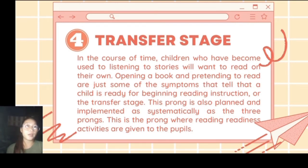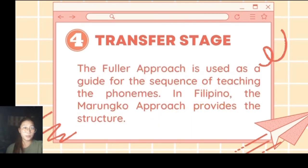So, the last prong is the transfer stage. In the course of time, children who have become used to listening to stories will want to read on their own. Opening a book and pretending to read are just some of the symptoms that tell that a child is ready for beginning reading instruction, or the transfer stage. This prong is also planned and implemented as systematically as the three prongs. This is the prong where reading activities are given to pupils.